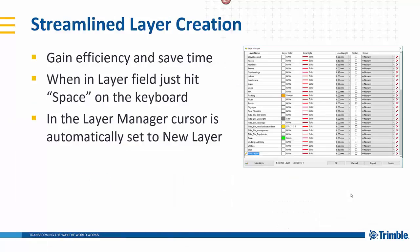We have also streamlined the layer creation process. So if you're in the layer field for any CAD objects that you are creating, you can just hit spacebar and it will launch the layer manager in the new field where you can type in the name of the new layer you're creating.